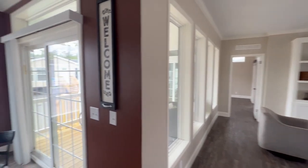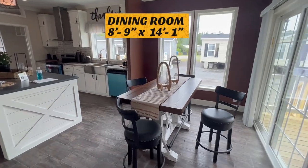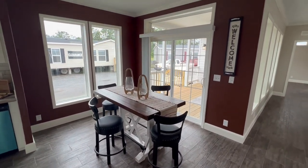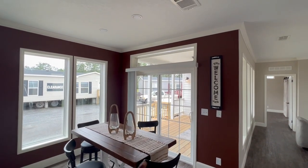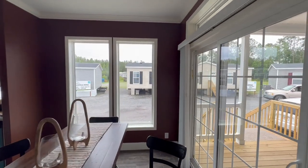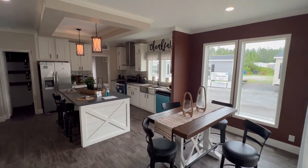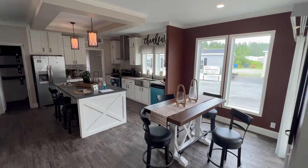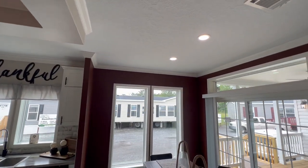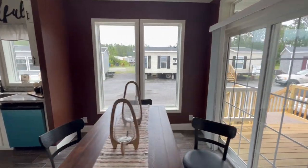All right, so let's check out this space over here. So this would be your dining room. Have plenty of space in your dining room. I love this glass sliding door and the transom window over it. Now, it doesn't have a chandelier, but it does have LED recessed lighting. So, before we take a look at the kitchen, let's check out the patio area.